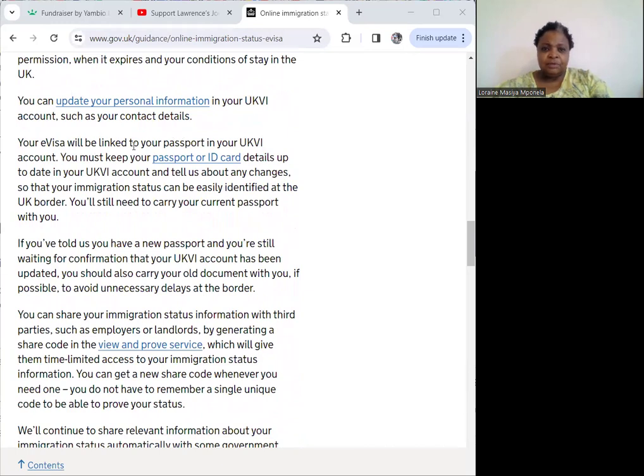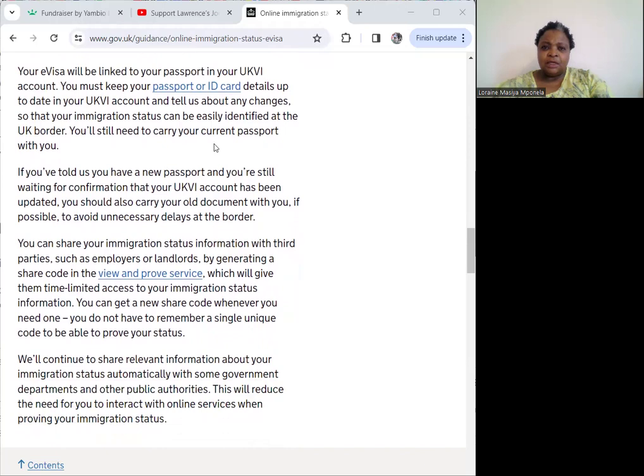Your e-visa will be linked to your passport in your UKVI account. You must keep your passport or ID card details up to date in your UKVI account and tell us about any changes so that your immigration status can be easily identified at the UK border. You will still need to carry your current passport with you. If you have told us you have a new passport and you are still waiting for confirmation that your UKVI account has been updated, you should also carry your old document with you if possible to avoid unnecessary delays at the border.